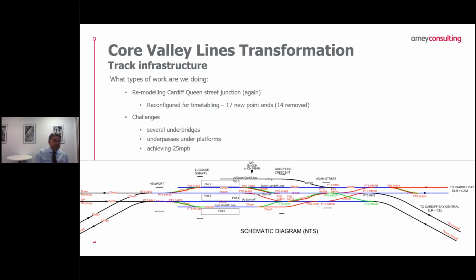So I mentioned we were doing some junction remodelling at some of the critical junctions. Probably the most critical one is Cardiff Queen Street. It's been remodelled again, following its last remodel about 12 or 14 years ago. We're taking out 14 point ends and putting back 17, and that's all driven around achieving the timetables that are required for increased line speeds and 4 trains an hour.